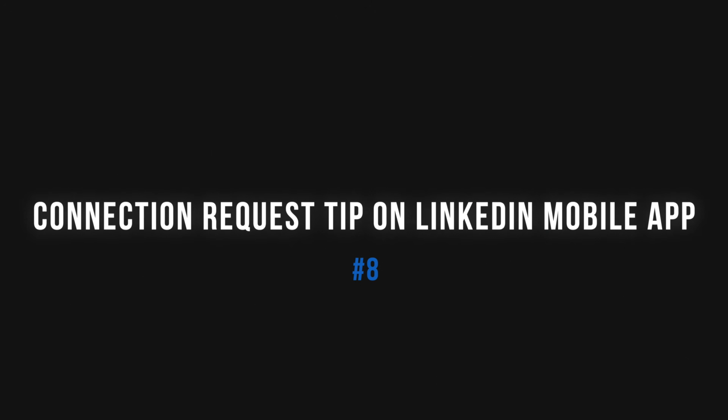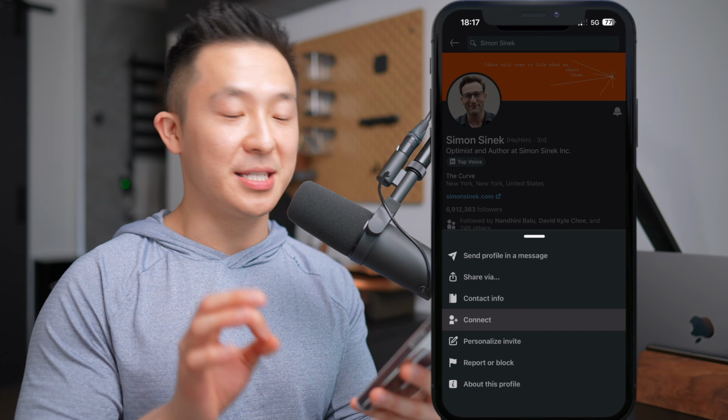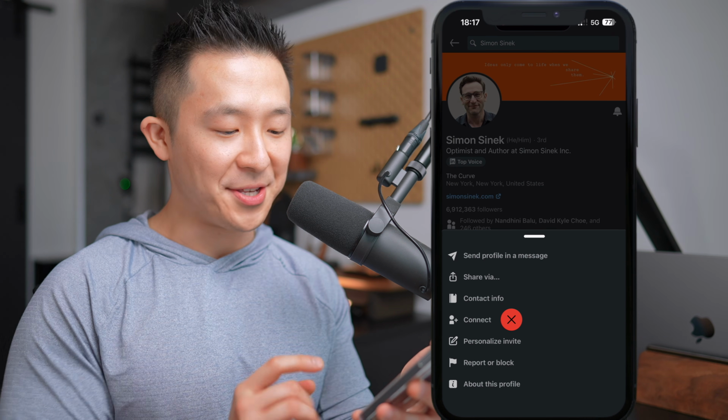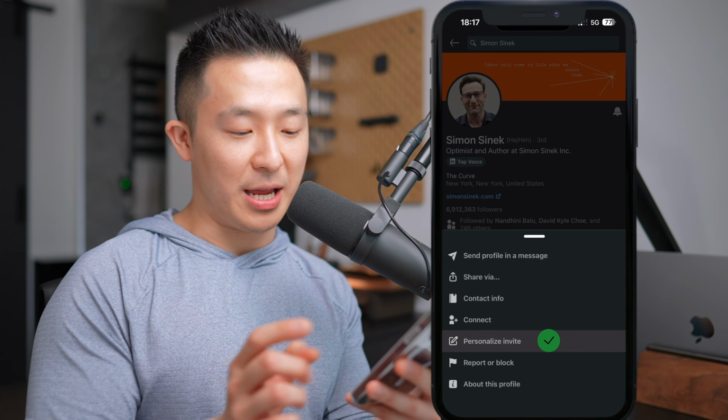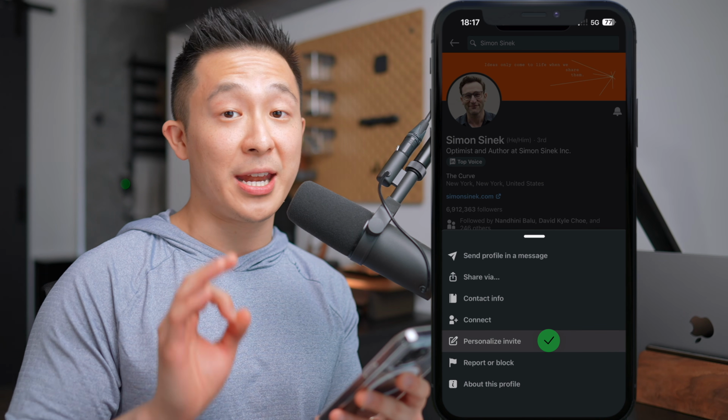Tip number 8 is super practical, and it's when you want to connect with someone over the LinkedIn mobile app. Do not click on the connect button because it just sends a super generic connection request. Instead, you want to personalize your invite to maximize the chances of the other person accepting your connection request.